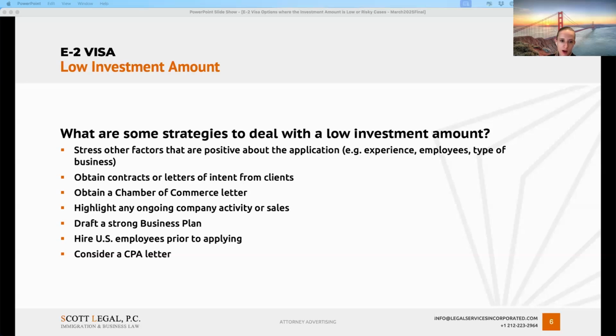Another thing that could be helpful would be a strong business plan. Especially if you're starting a new business in the US, you will want to submit a strong business plan with the application, outlining your financial projections and strong hiring projections for the business. As we said, the hiring projections should show that you plan to hire at least 3 full-time employees by year 5 of operations. We already discussed this. So if you're able to hire US employees before you apply, that's definitely going to be helpful for your application. And as we said, a CPA letter concluding that the investment is substantial could also be helpful.